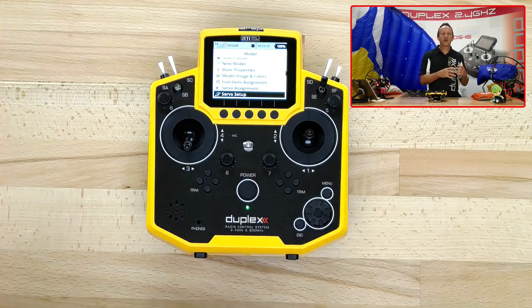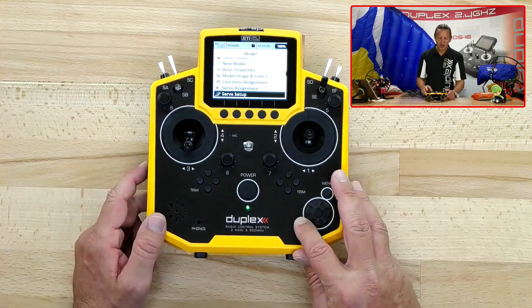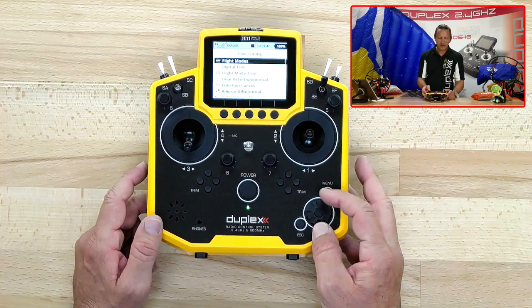We'll give you the pre-notice that I found it much easier to fly on a single stick for my primary controls. The only thing that happens in my right hand is my braking, and I'm never using the braking during launch, so it works out much better. So I'm going to go ahead and jump into my fine-tuning menu.